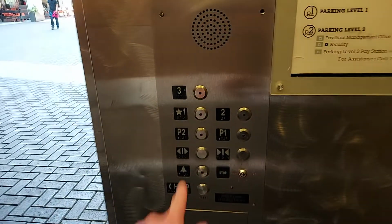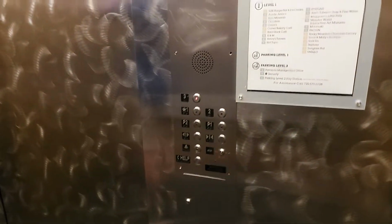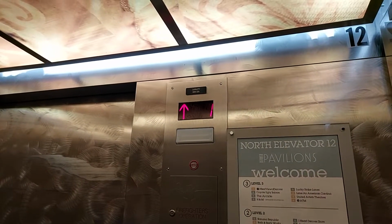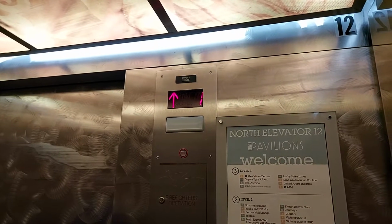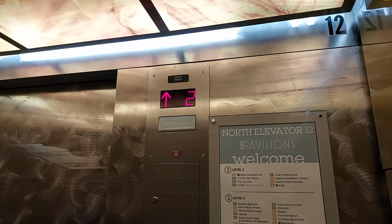We got this one. I want to say they're hydraulic. Also, watch the leveling. It's pretty bad. Nice, cool cab. Push 3. It is hydraulic.